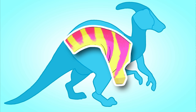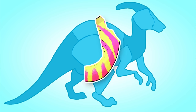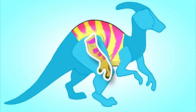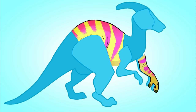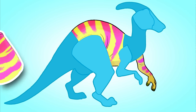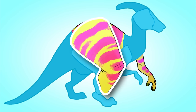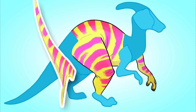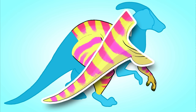Oh, this dinosaur's got stripes. Hey! That looks like a hand. So this must be his arm. This must be a leg. Oh, see? This is a long piece. Oh, I know. It's his tail.